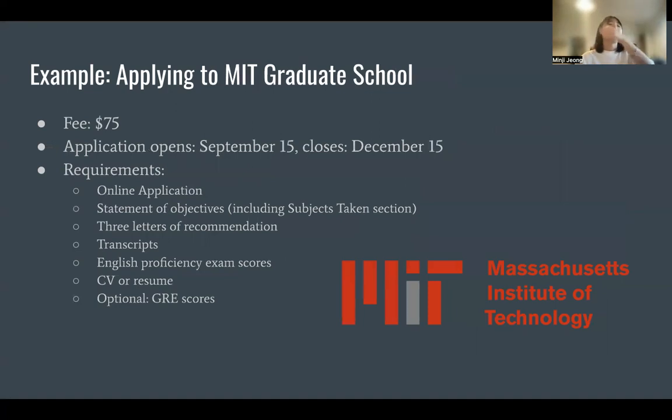Okay, so another example is applying to MIT Graduate School. For the MIT Graduate School, the fee will be $75, which is quite less than Harvard Graduate Schools. And the application will open on September 15th and closes on December 15th. And the requirements will be, you have to fill out the online application.